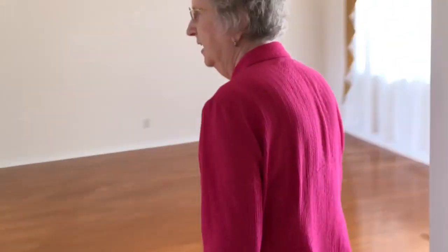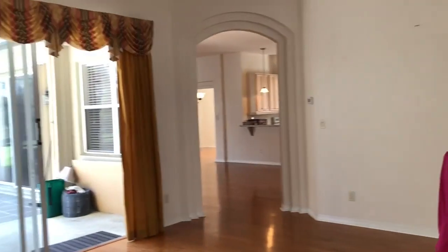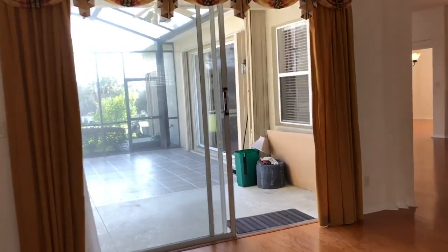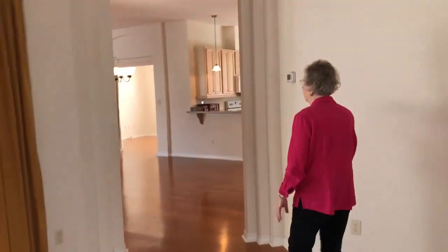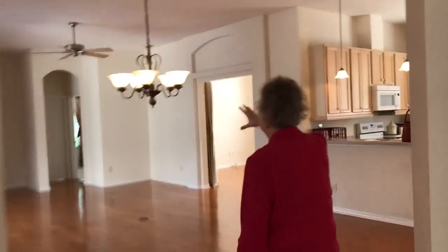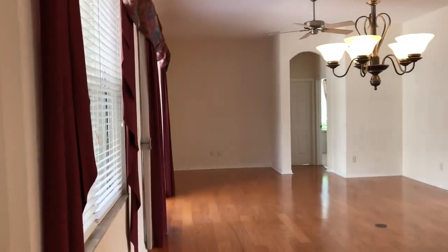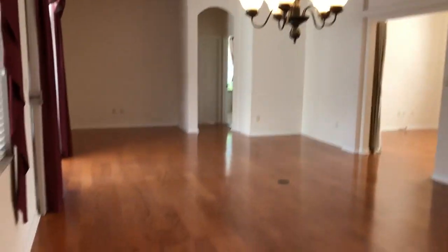Okay, as you go through here, come back to the formal living and dining here. We'll go on into the family room. This owner had her dining room table in here. That's why we have this nice light here. But this could be all family room as well. See the beautiful wood floors in here?